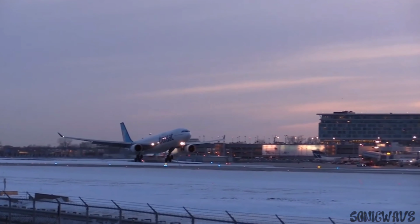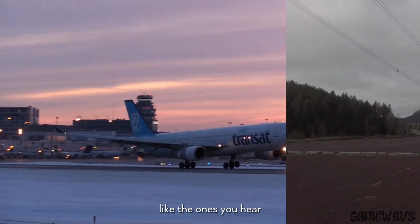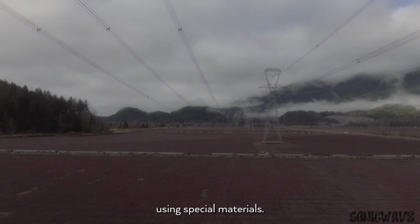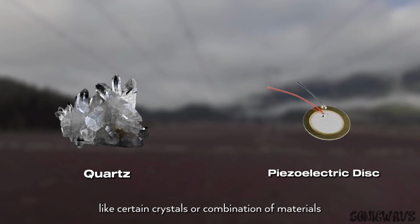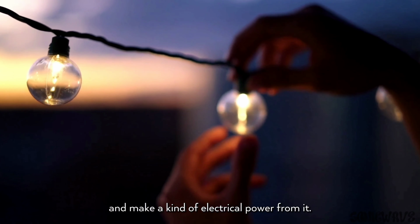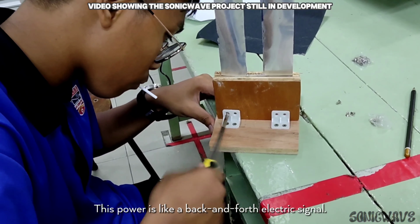Sonic waves, like the ones you hear, can be turned into electricity using special materials. These materials, like certain crystals or combinations of materials, can catch the sound and make a kind of electrical power from it. This power is like a back and forth electric signal.